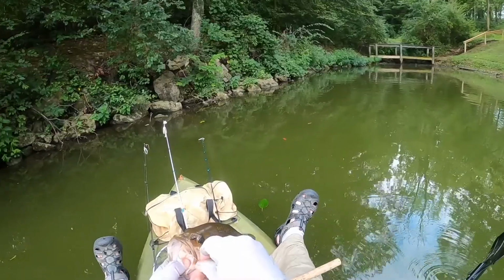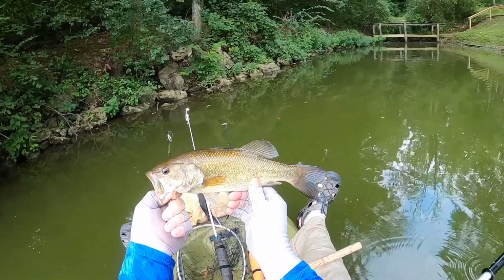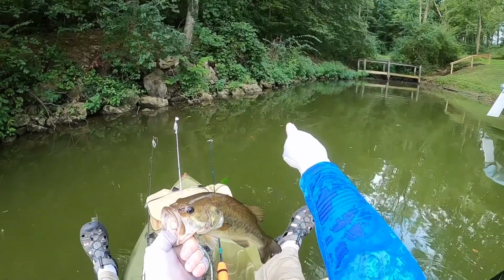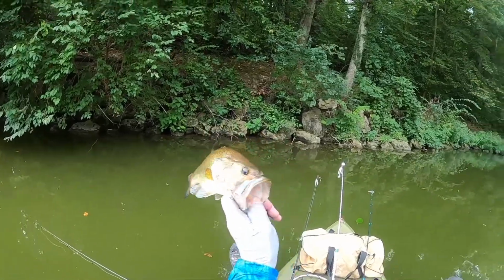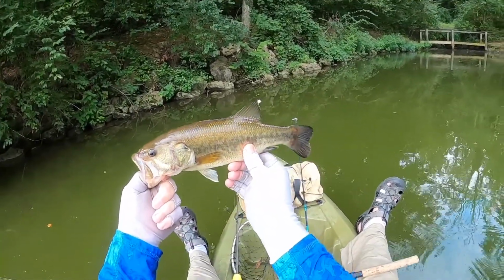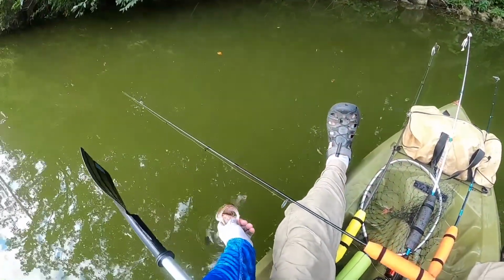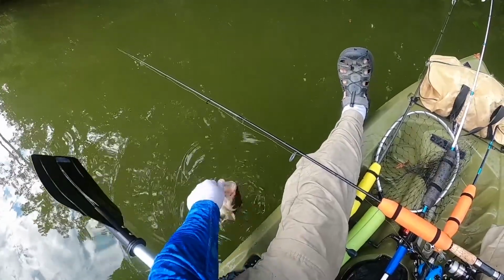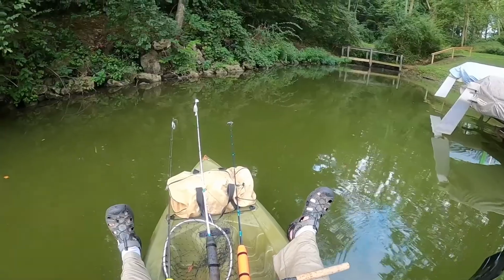I'm back here way back in the back of this cove, and I'm pitching my little wacky worm right off these rocks right here. And this little bass came out and got it. He's got an odd coloring to him. He's almost a copper color. Pretty little fish though. There's number one in the boat.